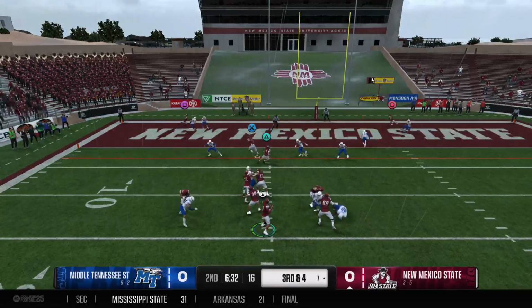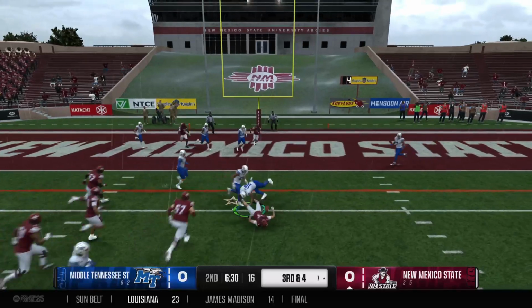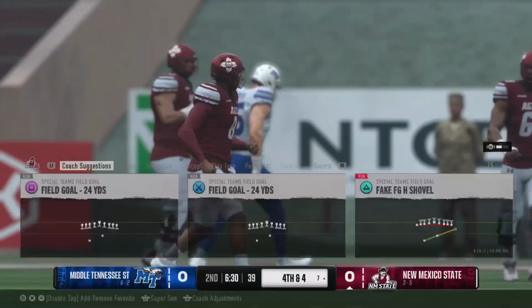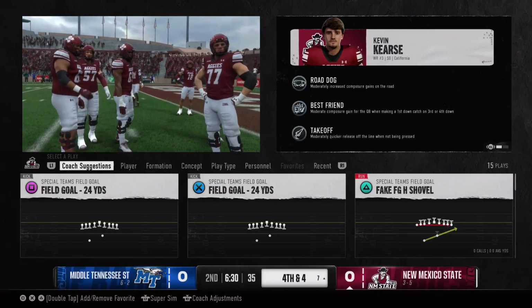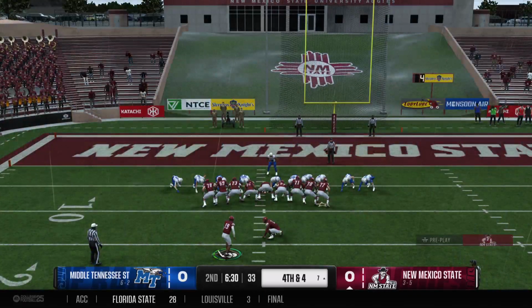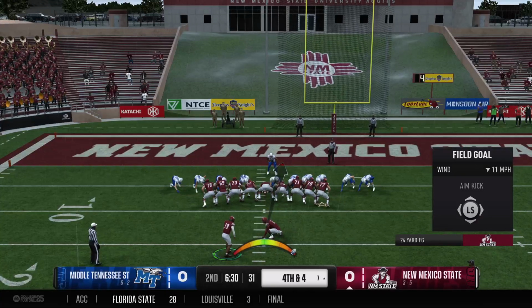They'll snap it from the gun on 3rd down. And that's incomplete. A defender all over him. Knocked the ball to the ground. 4th down coming up. Got to give the defense credit on that play, taking everything away, forcing the incompletion.